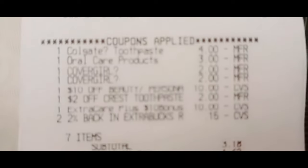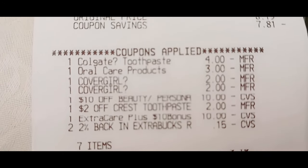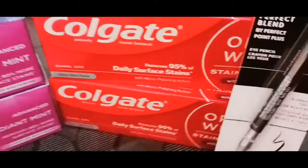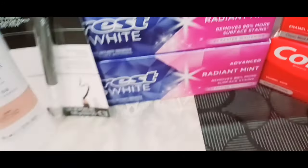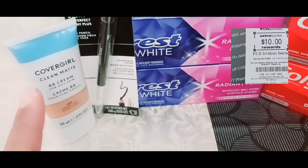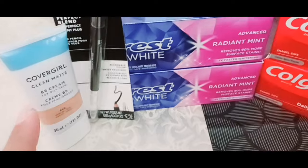So my subtotal was $3.18 out of pocket, and I got back my $3 extra buck for the Colgate, my $4 extra buck for the Crest. I got back my $10 extra buck for the CoverGirl, but I rolled that into my next transaction.